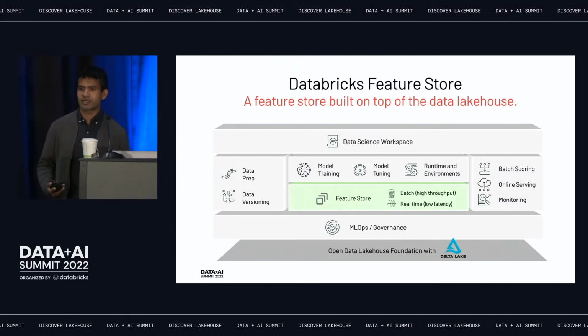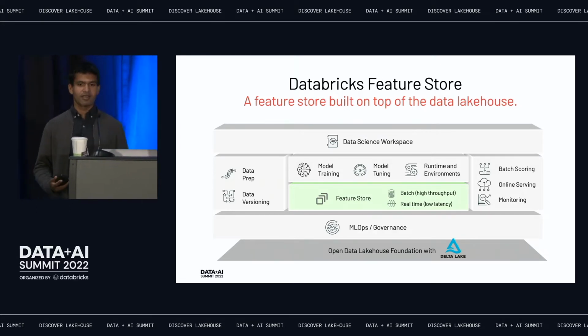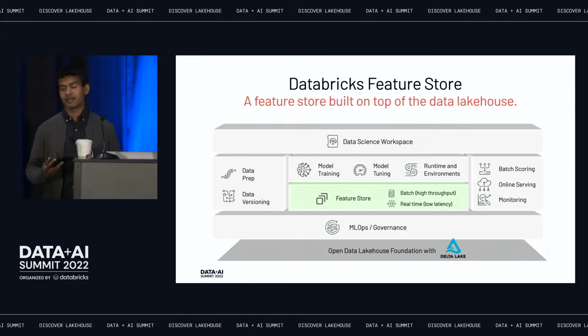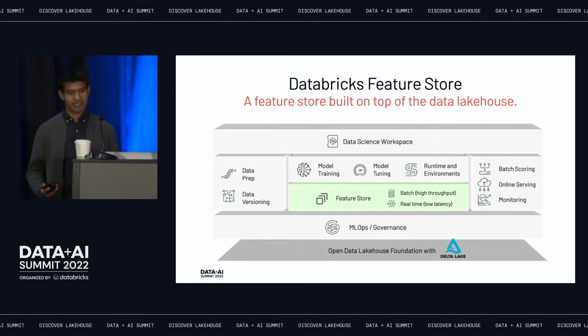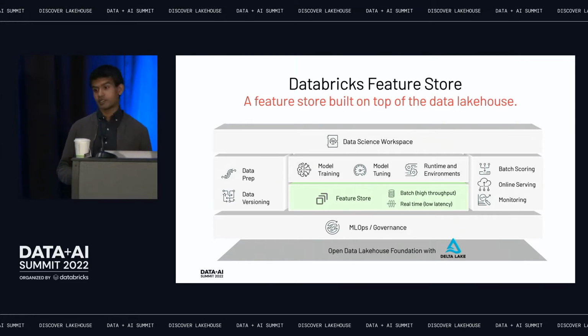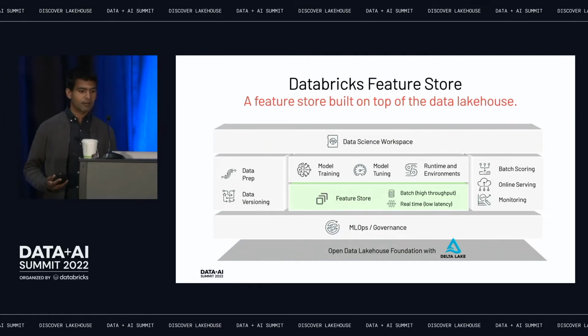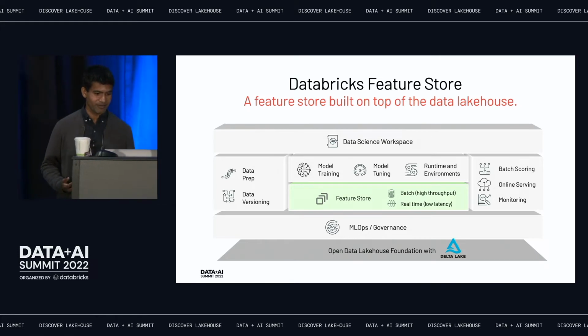These challenges need to be addressed at a platform level, and we think that Databricks Feature Store is uniquely suited to solve them. It's the first feature store built on top of the data lakehouse. Data is stored in the open format Delta, and it's accessible by either Python or SQL. So what that means is that your features can be used not only by data scientists, but also for analytics and BI use cases. The data sources are also kept in the data lake. So your features, your data pipelines, your source data, and your models can all be co-governed in one platform.